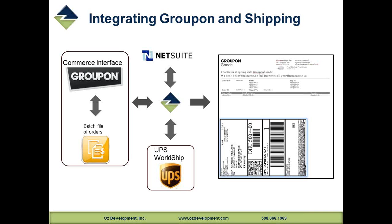And what we do here is run through that batch process. You can see on the right a Groupon-approved branded pack slip based on their vendor guide with the shipping label on the bottom. And then the other efficiency on top of that is being able to sort those pack slips. If there are different colors, different spots in the warehouse, sort them by SKU so that the fulfillment in the warehouse is optimized to really get those goods out the door.